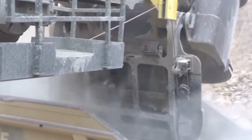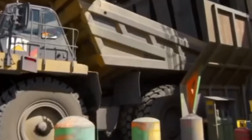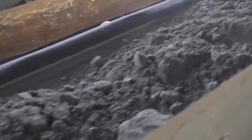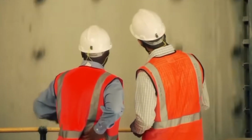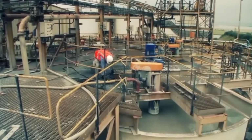The trucks unload the ore, and the conveyor belt deposits it into a gigantic rotating drum. Inside the drum, massive steel balls grind the rock into powder. The rock is crushed into sand and mixed with water to form a kind of slurry. Then, it is transferred to enormous tanks for the next phase.